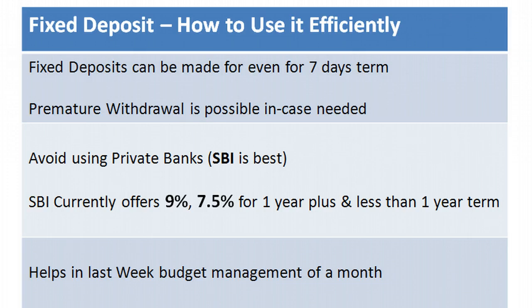So in this video I'm going to talk about fixed deposits and how you can use them for various purposes in an efficient manner to manage your finances. The first point I've made here is a common myth: when people talk about fixed deposits, they think it's for a long-term strategy, something like a minimum 1 year period or a 5 year period, or for income tax savings.